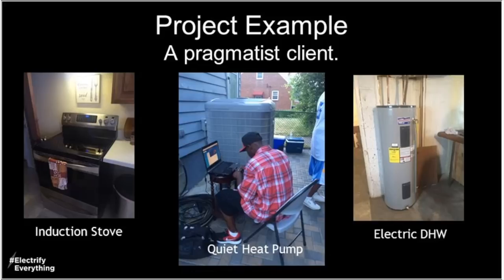And then on the right, you can see the electric hot water heater. In this case, since it's just the two of them, they opted for a standard electric water heater. And even though they have a bunch of guests, Paul has told me that they have never run out of hot water. Speaking of what Paul says, he speaks very slowly.